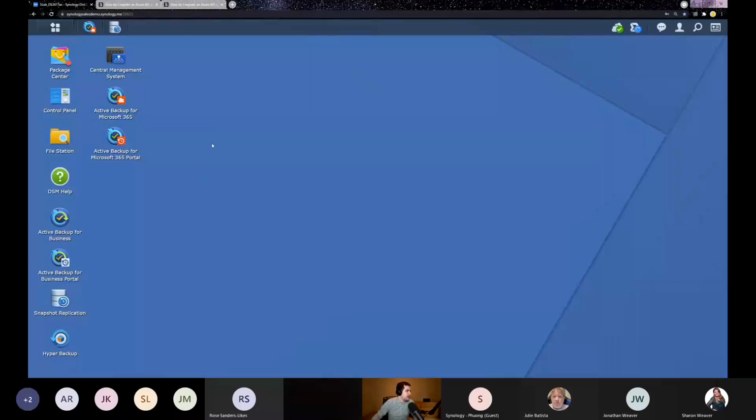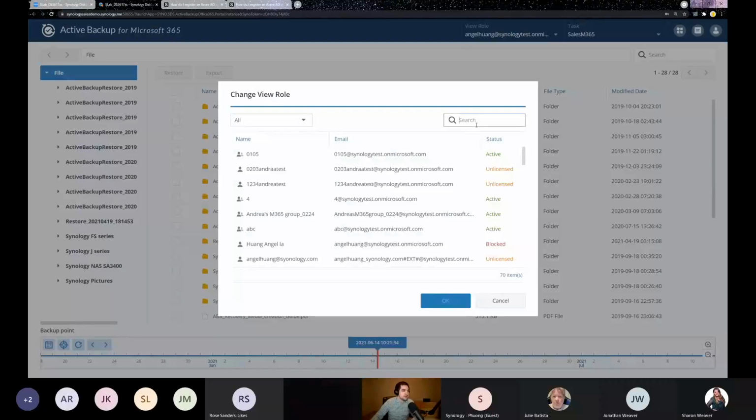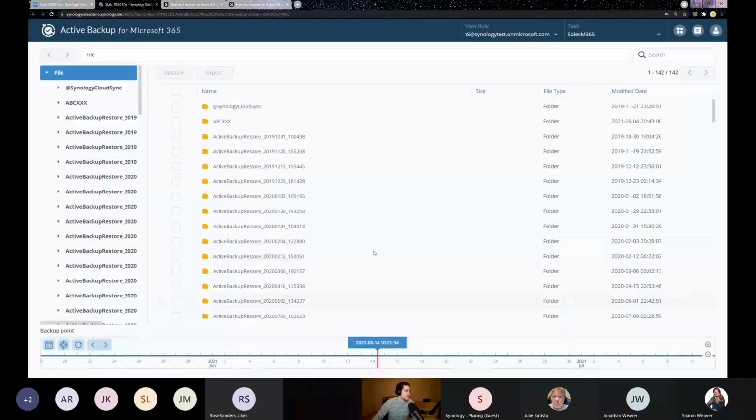So we are back in Disk Station Manager here. I'm going to click into Active Backup for Microsoft 365 Portal. It'll open up a new tab for me, and it puts me in the first user here. So what I'm going to do is search for a specific user, John Snow, who we mentioned earlier. He's the data hog.